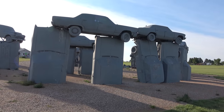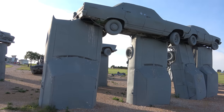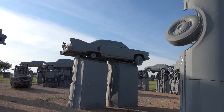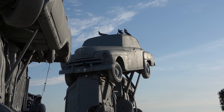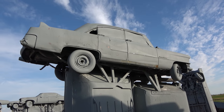And as I said, I'm kind of into cars, and most of these seem to be from the 50s and the 60s, some maybe even the 70s, which are my favorite decades. We have all these pigeons living in the cars as well. It's a Cadillac.